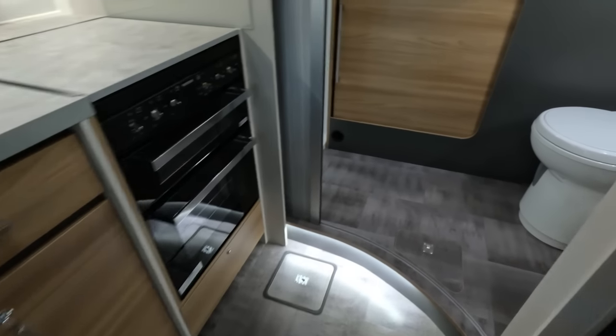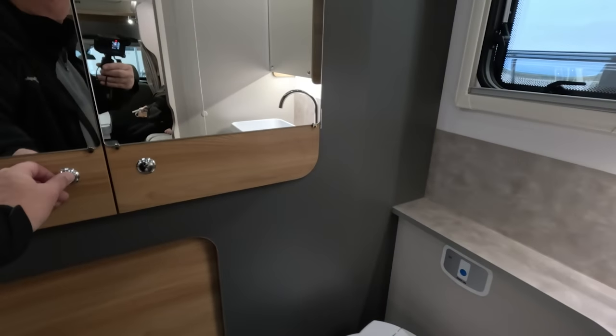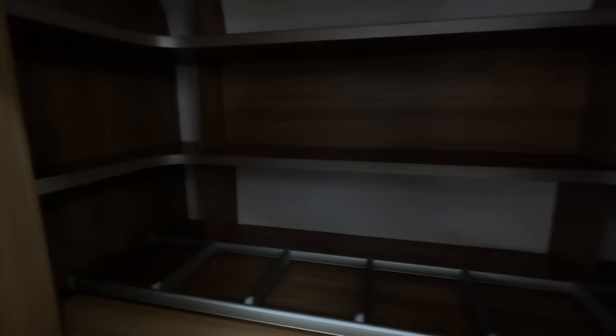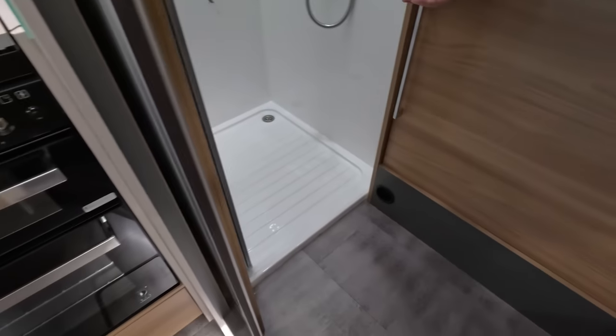But it was the fact that it's got so much space in here, there's a really good washroom. It feels good. You go in here and you've got these massive cupboards, shelves, and hanging space in there. And then you've got access to the slightly narrow garage in there, isn't it? But it's accessible from indoors. There was so much to like about this.